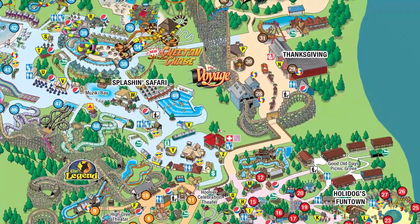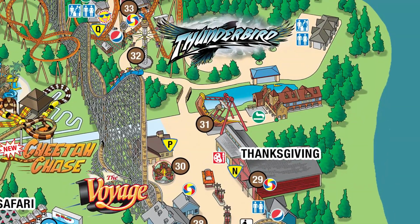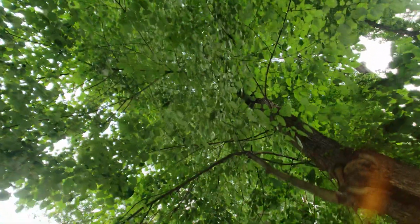Number 4, the Thanksgiving section at Holiday World. Nice. Is amazing. Obviously the Voyage is over there. If you walk back a little further, you got Thunderbird, which is an amazing B&M launched wing coaster. You got a couple flat rides. I think there's a Viking ship over there. You got the little turkey shoot dark ride, which is pretty cool and unique.